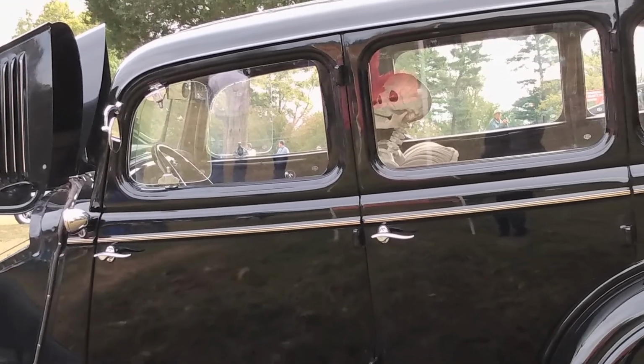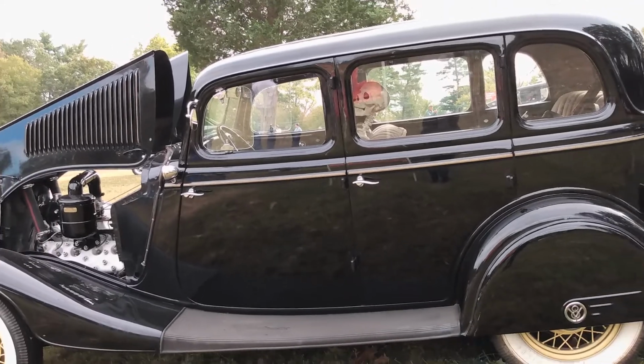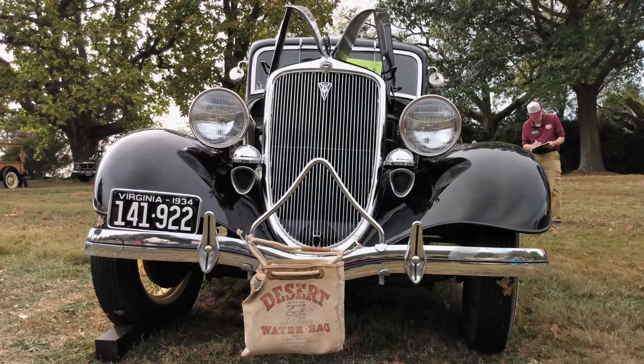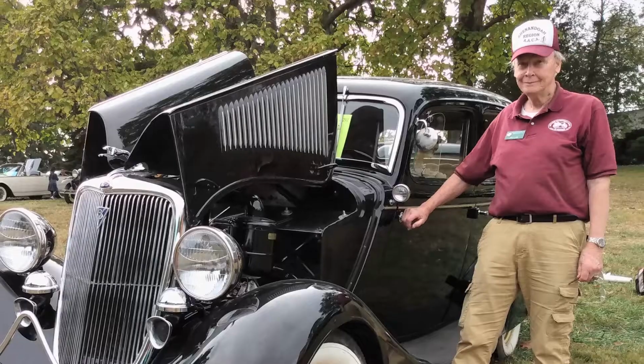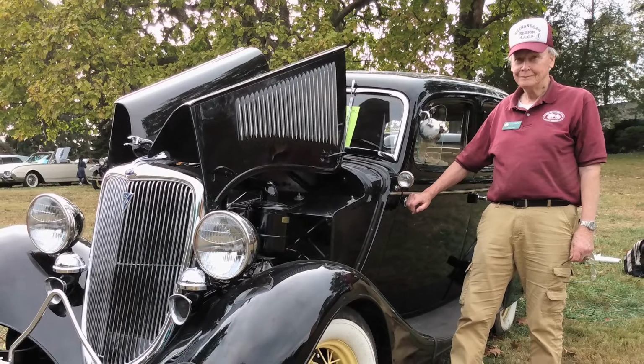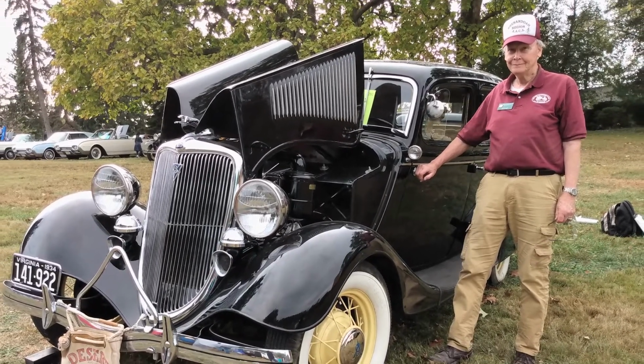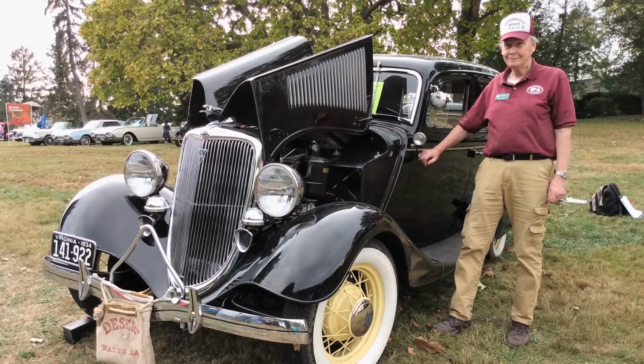It's a 1934 Ford Deluxe four-door sedan. It's not the car so much, it's the era it represents. It's what was going on then. You know, it's the Depression, and I personally am I guess the silent generation, born just before U.S. entry into World War II. So it's the history.